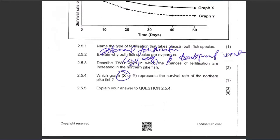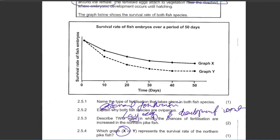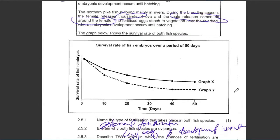Explain your answer. Because they say that graph X or Y represents the survival rate, so how are you going to explain that? X is the one which is for northern pike. In this case, it's because of the rate of survival. At the start, they have the same number. But as time goes on, in terms of days, more of Y are dying than those of X. And at day 50, it shows that fewer Y reach maturity, while more X reach maturity. So it shows that X is the one which has a high rate of survival.